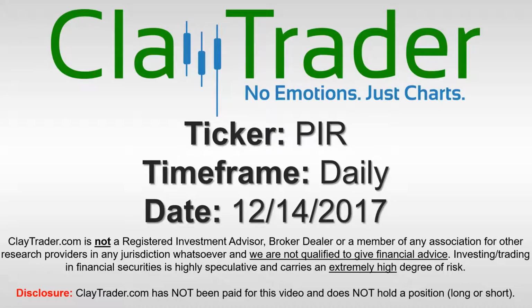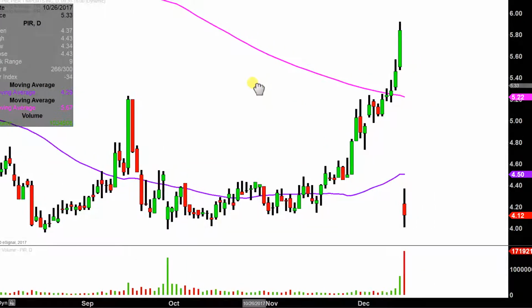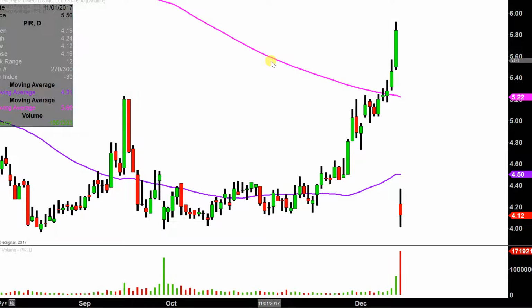Hey, it's Clay Trader, and this will be a video chart on ticker symbol PIR. We will take a look at the daily time frame. Quite a bit of people talking about this one today. Big gap down, whole lot of volume, so want to get things updated here from the technical perspective.